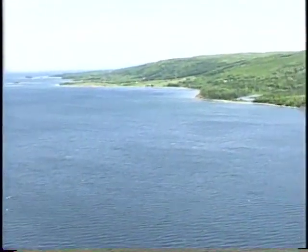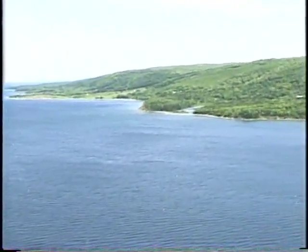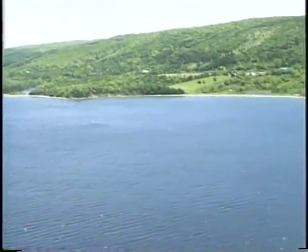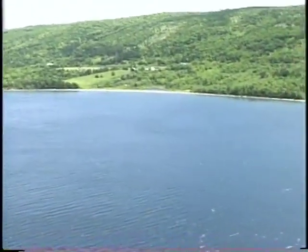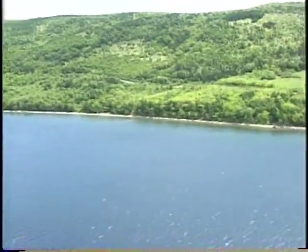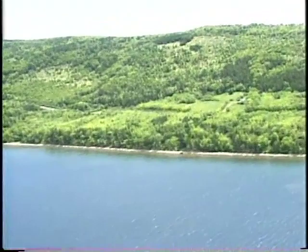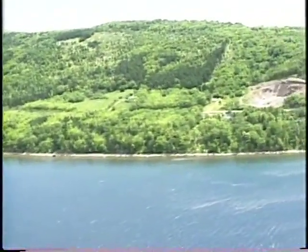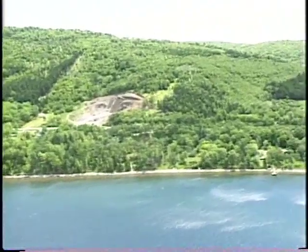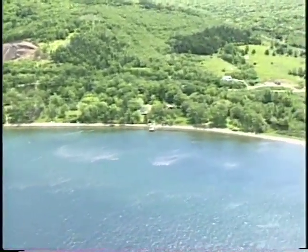It's June 25th, 1996. We're just near West Bay, heading towards the head of it. We're approaching Intosh Cove. We're flying at 300 feet at about 80 knots. The winds are picking up, but it's a sunny day. We're fighting the sun a little bit. We've just gone by a quarry.